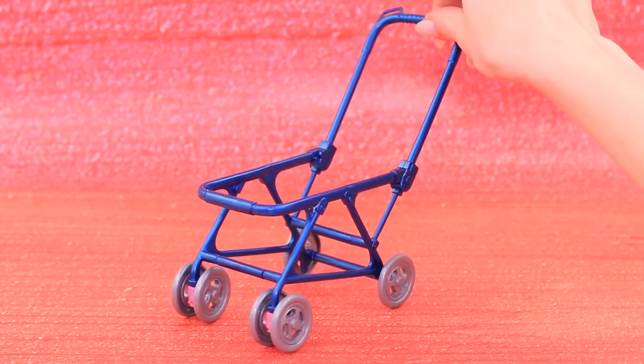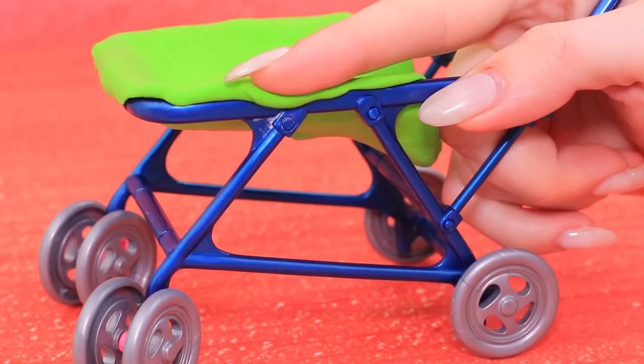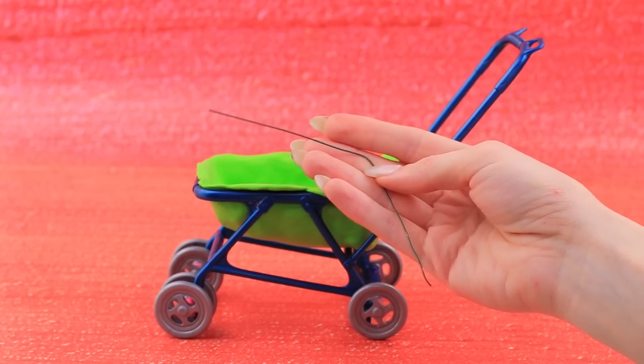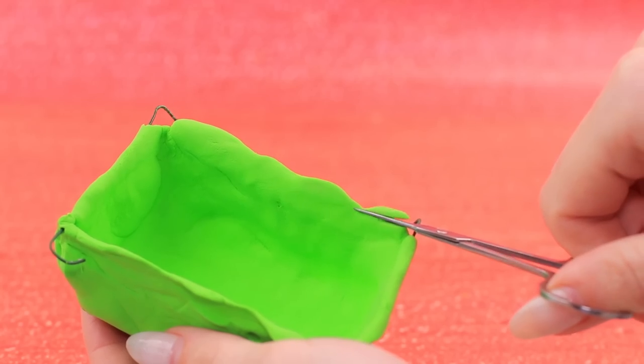Let's make a stroller. Knead light clay and shape it like this. Add wire to the sides and bend it. Cut the extra material.